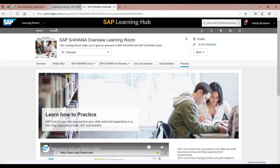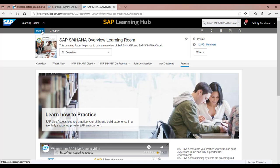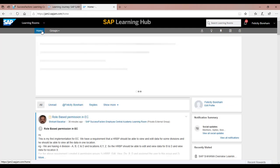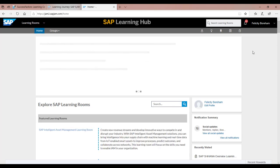In my top left-hand corner, if I hover over groups, this is just all the learning rooms I've enrolled in. So it will appear under my groups. I can see all the ones that I'm currently in. And if I go to my home page, I can then choose a specific topic to focus on in my learning room. So for example, if you want to focus on financial management, you can do so.